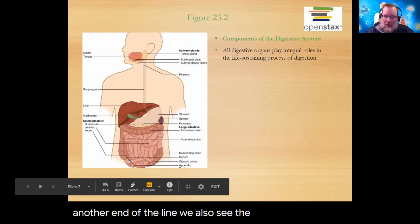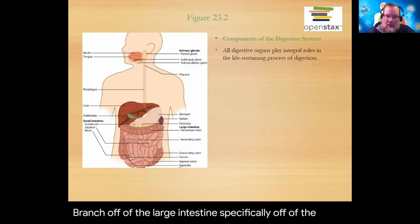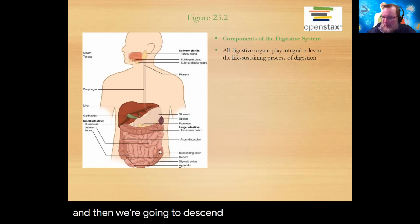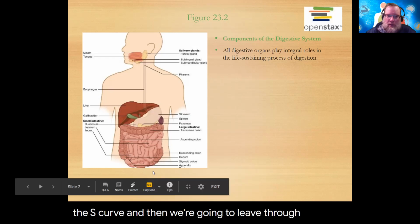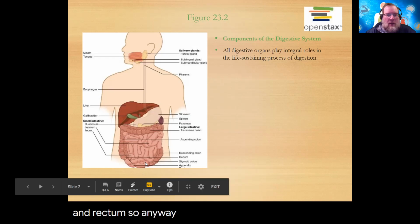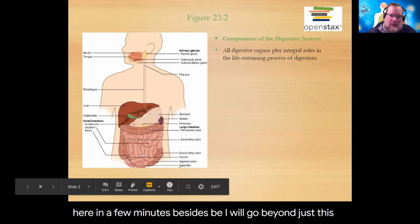We also see the appendix coming off of the cecum. So the appendix is a little appendage or branch off of the large intestine, specifically off of the cecum. So anyway, we're going to ascend through the large intestine, and then we're going to go transverse or across, and then we're going to descend the large intestine, and then we're going to head into what they call the sigmoid or the S curve, and then we're going to leave through the colon and rectum. Okay. So anyway, we'll look at the specifics coming up here in a few minutes. We'll go beyond just this illustration.